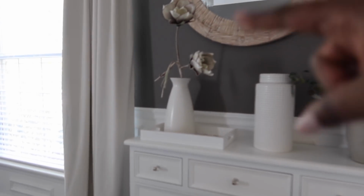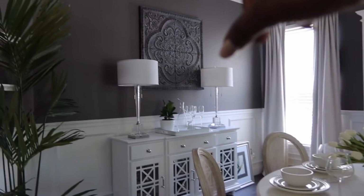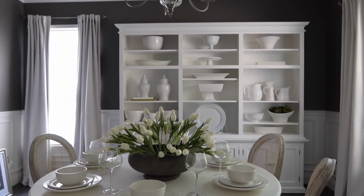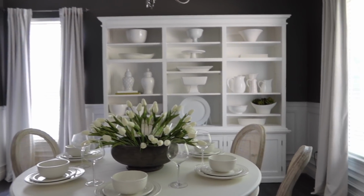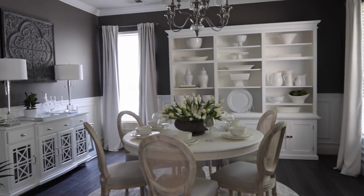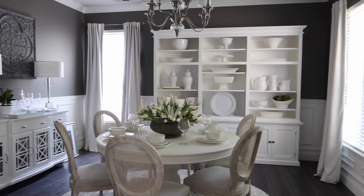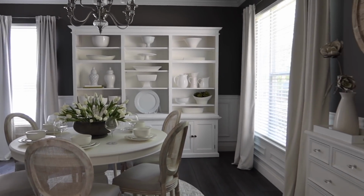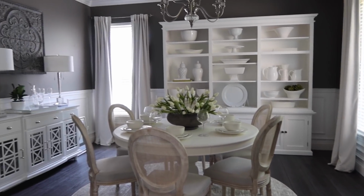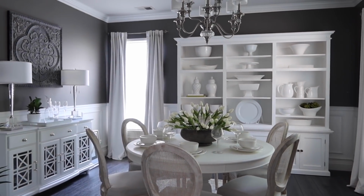Again, I have the flowers to get finished up. I have the artwork to get finished up. Then just the little things like the curtains and the windows, getting the plantation shutters. And then I feel like it's done. So friends, that is the dining room. I hope you enjoyed coming along as I walked around and shared with you what I had to still work on and gave you an overview of the dining room, because I don't think that you got to see how it was being pulled together. But this is the space and I'm super happy with it.